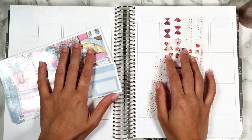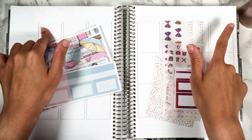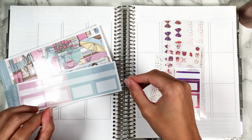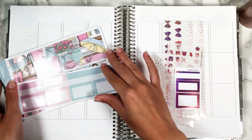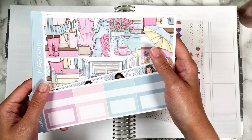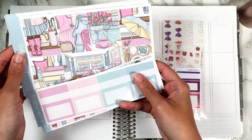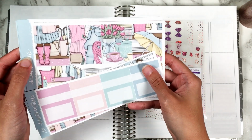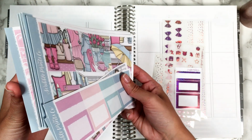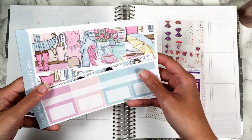Hi everyone, so today I'm going to be filming a plan with me for last year, the week of May 11th through the 17th. Glad we're moving further along in May. And this week I am using this brand new rainy day kit from ScribblePrintsCo. I think this is my first time using one of the newest format ScribblePrintsCo kits, and I'm really excited because I don't think I have to pull in any leftovers for this spread. I think there's more than enough boxes, which is insane. I think that's probably the first time this has happened since my new style of planning.